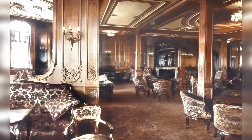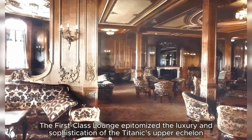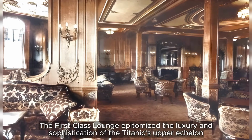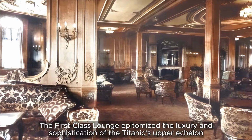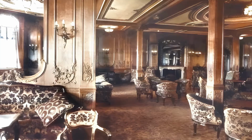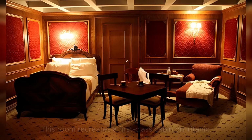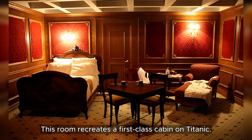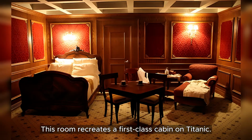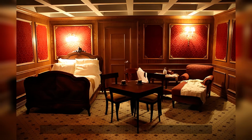The first-class lounge was one of the most ornate public rooms on board the Titanic. Modeled in the Louis XV style, it drew inspiration from the Palace of Versailles. Located midship on A deck, it offered views onto the promenade deck and the vast ocean beyond. The sumptuous staterooms boasted top-notch amenities. Their interiors were inspired by different periods, including the grandeur of Louis XV and the classic lines of Georgian and Queen Anne styles.